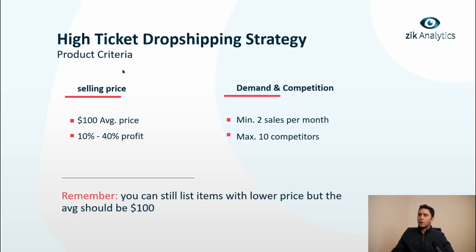Let's move on and talk about the high ticket dropshipping strategy and what the product criteria are. I gave you here my product criteria for the high ticket dropshipping strategy, but again, it's an average and you can play with it, okay? So the selling price needs to be an average of $100. If you work on an average of $100, you will see that you start to get much more average profit. Doesn't mean all the products need to be $100. It can be $50, $30, $200, $500, but the average needs to be $100. And this is what you need to track.